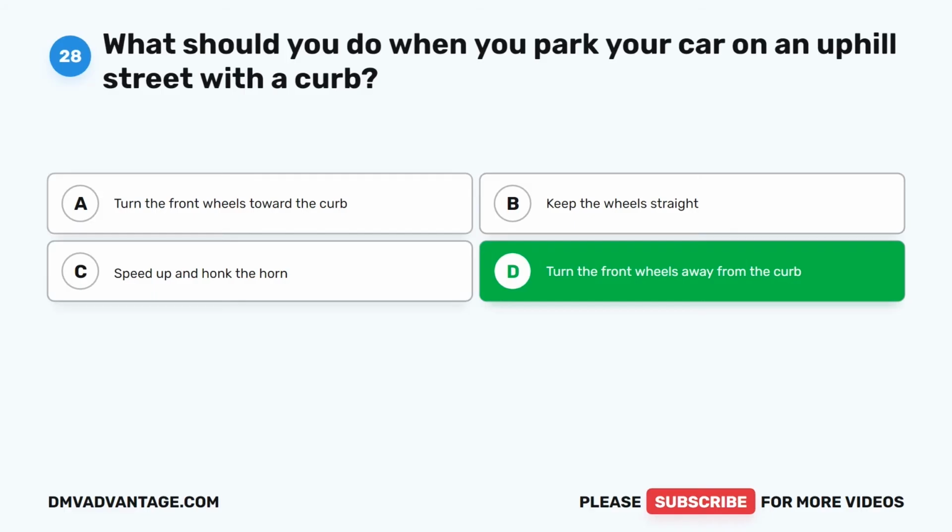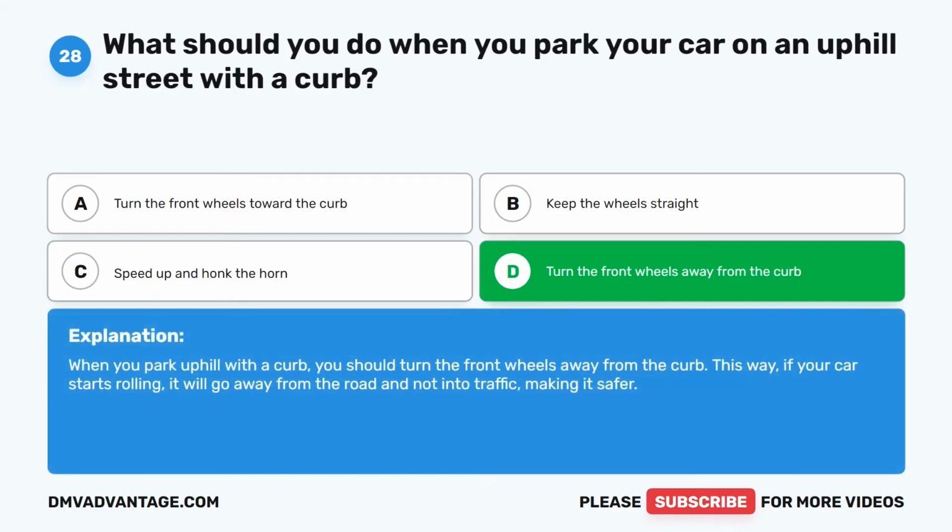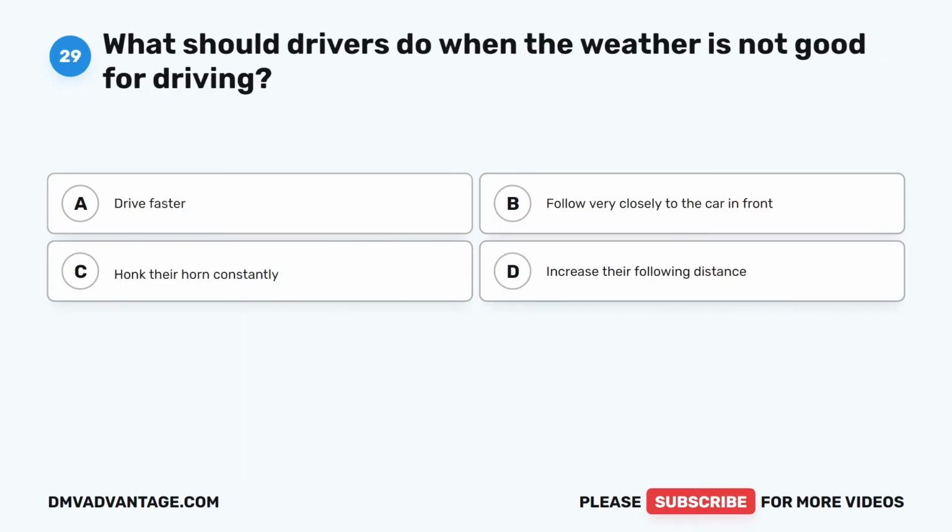Turn the front wheels away from the curb. When you park uphill with a curb, you should turn the front wheels away from the curb. This way, if your car starts rolling, it will go away from the road and not into traffic, making it safer.